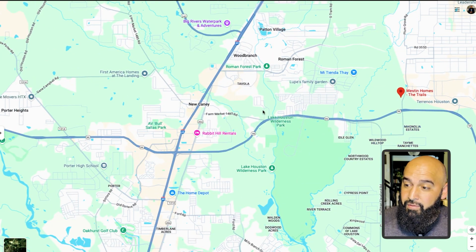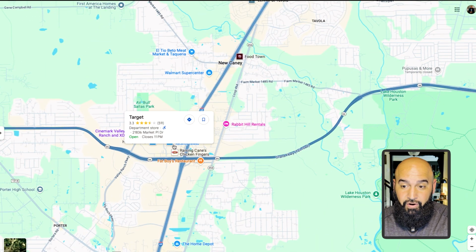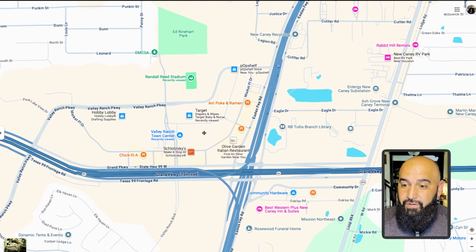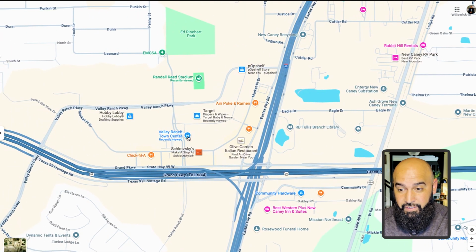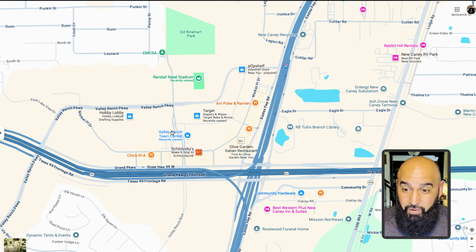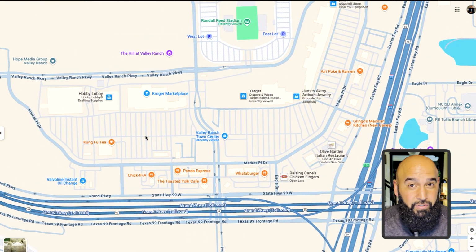So if you're coming east on 99, your biggest shopping center, you can see Target right here. You're gonna have a ton of restaurants, all kinds of stuff to do. This is the Valley Ranch Town Center. As you see right here, super great. We were just there the other day. We come up here and this is the Target we go to, Hobby Lobby. Let me zoom in here. You have a Kroger, which is your grocery store. That's probably the nearest grocery store, so you're gonna be going to the grocery store right here.